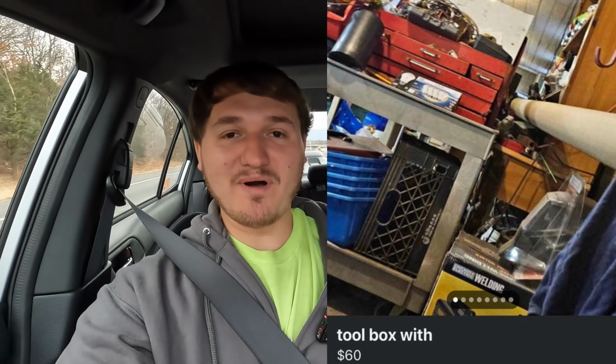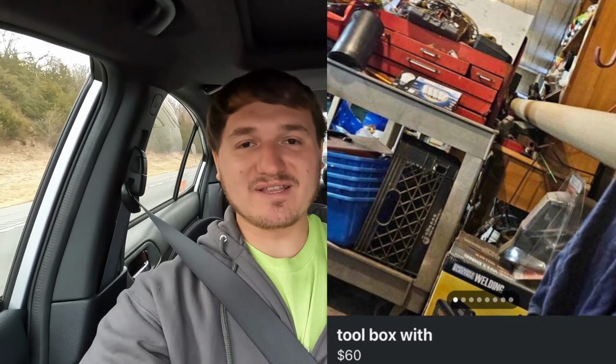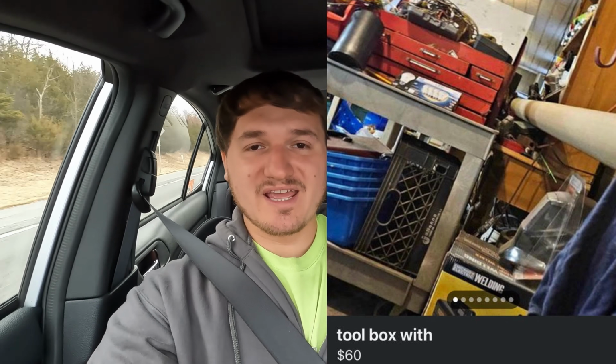We're going to get a toolbox with, and that's because the ad was just called "Toolbox with," like WITH. So I assume the guy meant to write toolbox with tools. And in the pictures is shown a Hue toolbox with some tools in it, and it's $60. So sounds like an awesome deal.